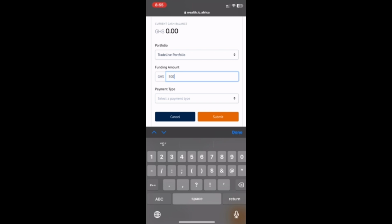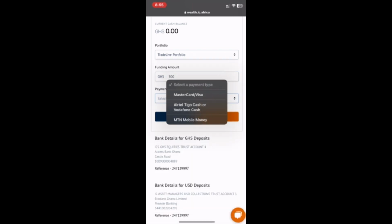But once you come here, it gives you the opportunity to input the amount of money you want to buy. By my mind, you can put any amount of money. You can even buy and leave some amount of money, so later, when you spot another good share, you can use it to buy. So let's say we are depositing 500.